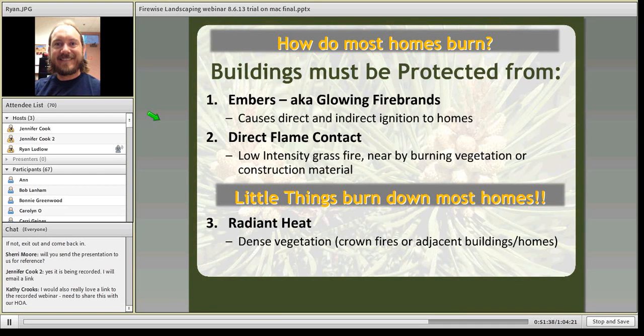So far, just to recap where we're at, and I'm going to move in and talk on trees real quick here at the end. But what we're really talking about in my main points is that we need to make sure to protect our home from these embers. Embers, aka glowing firebrands, are directly or indirectly igniting a vast majority of the homes that are lost in fires. Also, the low intensity grass fire.